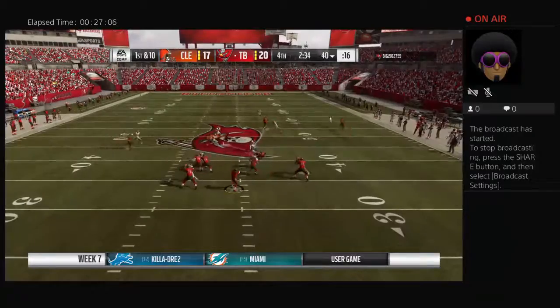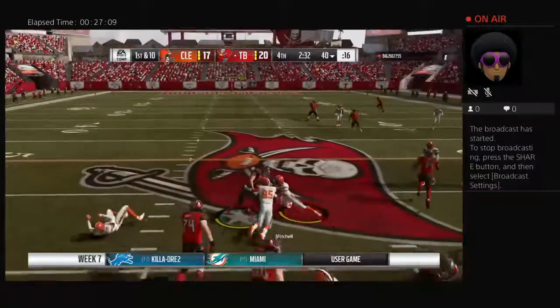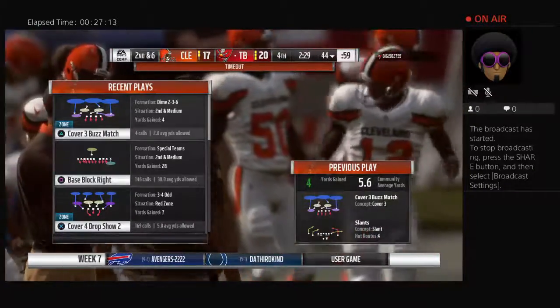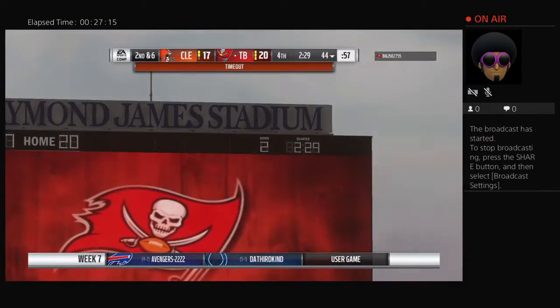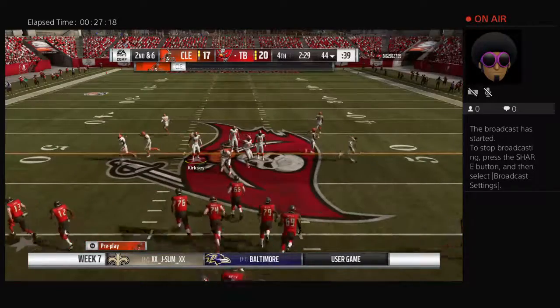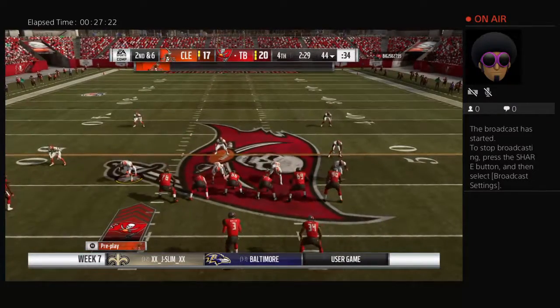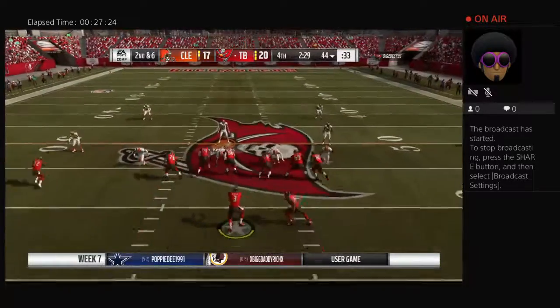A first down throw for Winston. Over the middle to Evans. And he'll get up near the 45. They'll spot it at the 44. And now, defensively, they're going to burn their first timeout. Remember, they get an extra time built in coming up here shortly at the 2-minute warning.